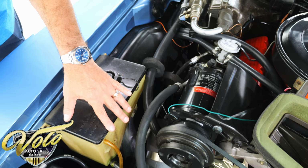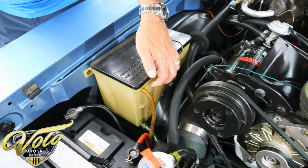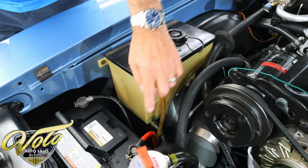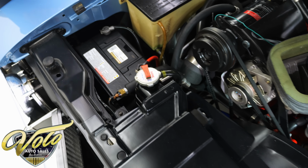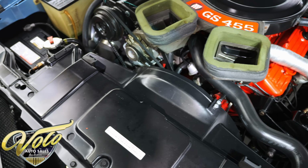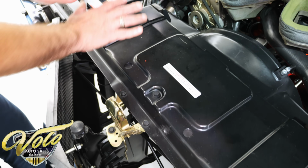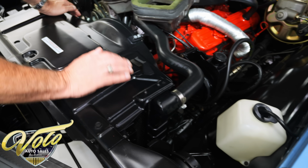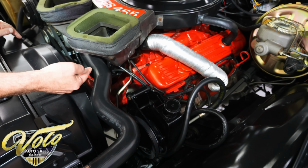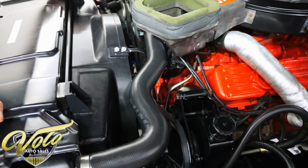This here is the overflow bottle. That's an original in really good shape. He put reproduction spring clamp battery cables on there. Cadmium plated latch. Look how all the metal surfaces are all painted real nicely. Got the right shroud, even a little bracket to hold the hose.